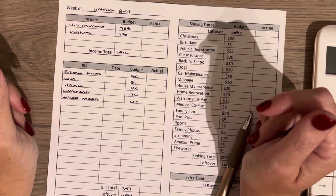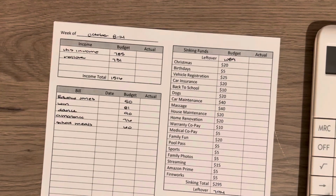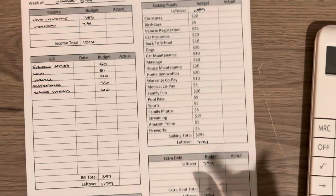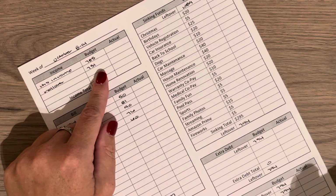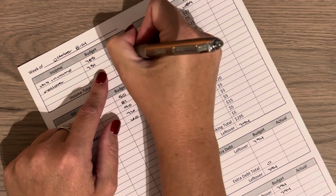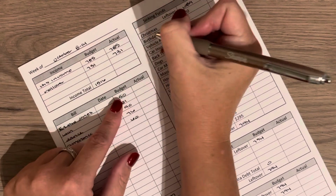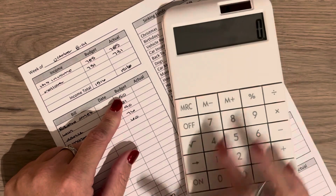I am going to go over my budget with me from October 8th to the 14th and then continue on from the 15th through the 21st. So this is last week's budget and I'm just going to review everything and see where we're at. My husband did get paid. He got paid $785 and we did have the rollover of $731, which does come out to $1516, but I'm going to check that.